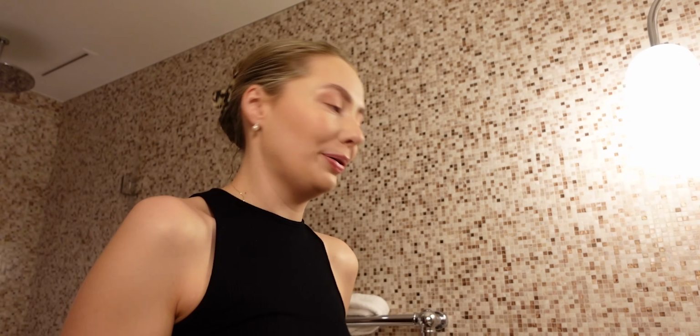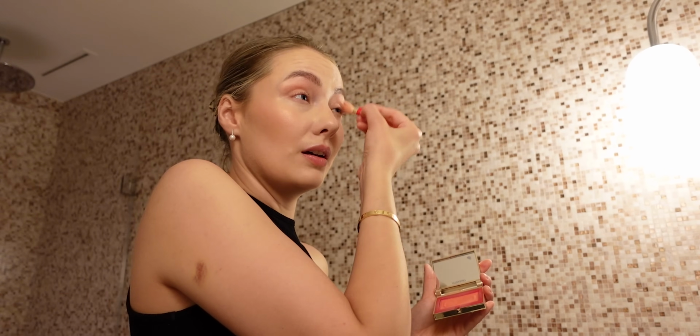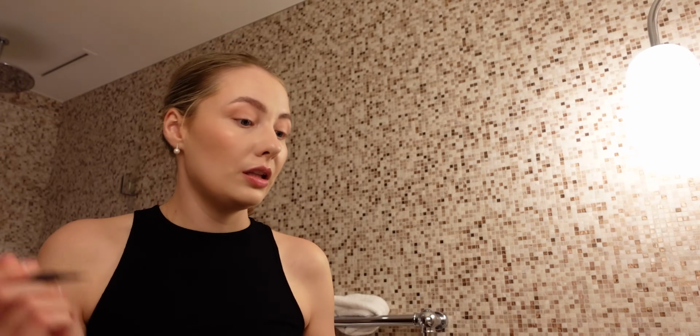I feel like I've put on a lot of cheek products, so maybe I should stop before I go crazy. Maybe I'll also do a little bit on the eyes, the same thing. There we go. I'm getting a bit stressed now. I'll do a bit of eyeliner as well.